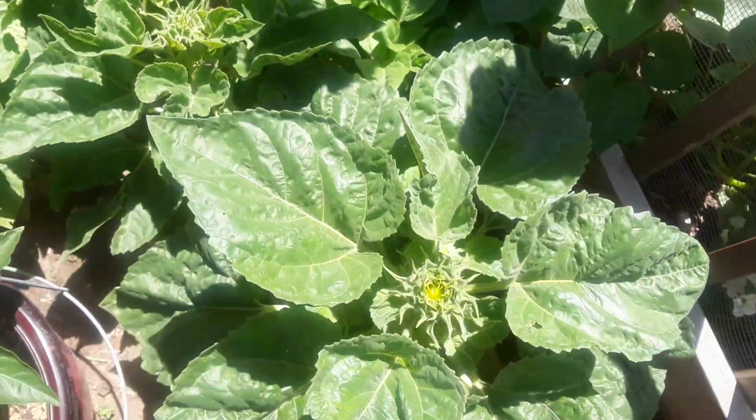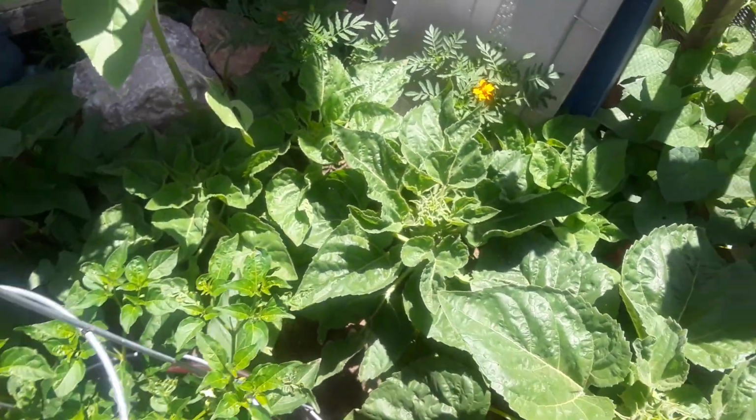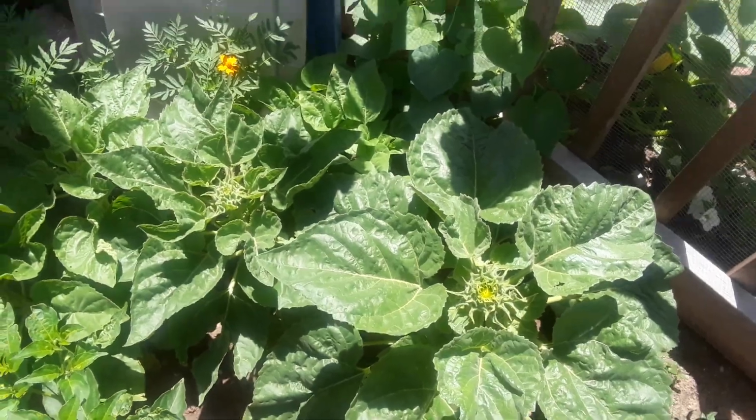These are my dwarf teddy bear sunflowers. So that's all these little guys down here, and they're about ready to start opening.